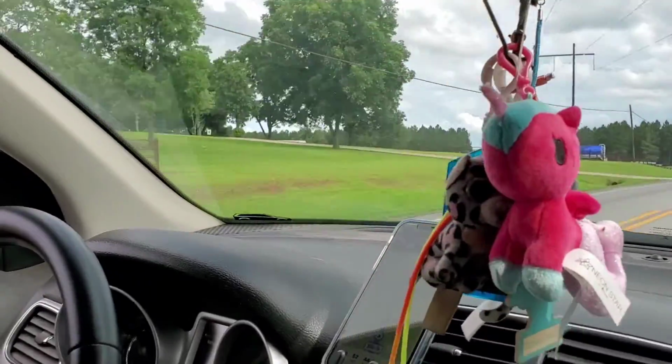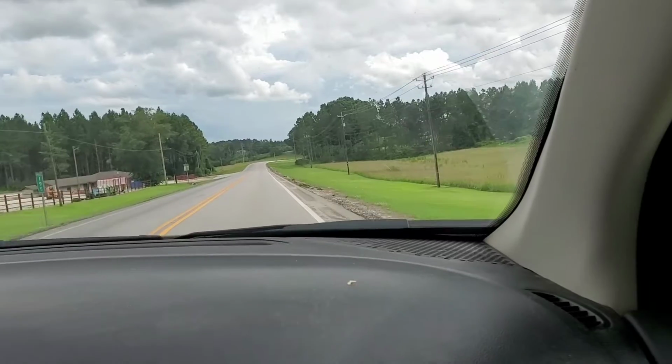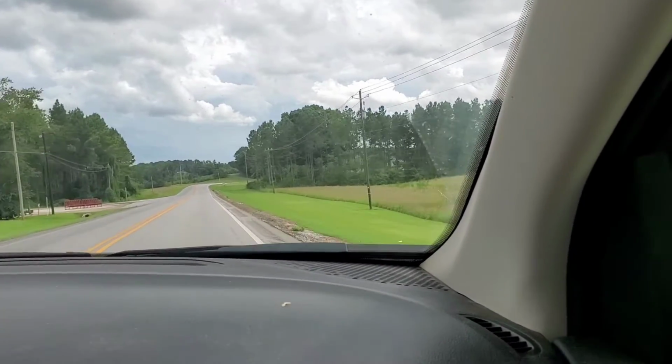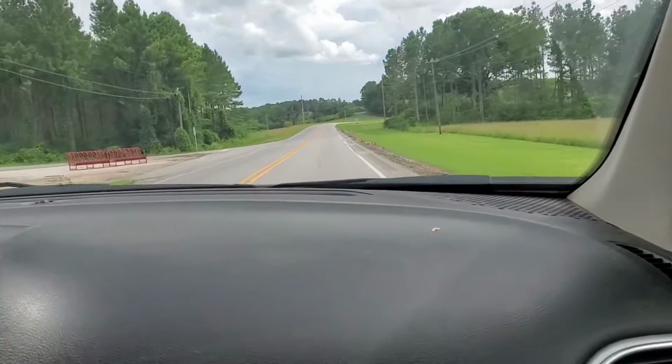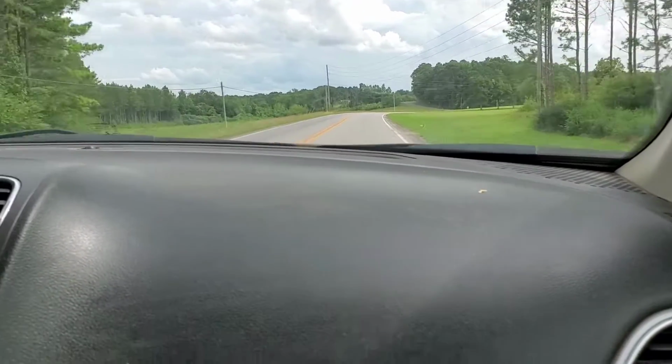Look at the bull! What bull? The bull! I thought, what bull? I thought one was in the road or something. I mean, where we live, I wouldn't be too surprised if there was a bull out in the middle of the road. It's happened multiple times before. Gosh darn it, I wouldn't. But, yes. Don't catch him in the street.